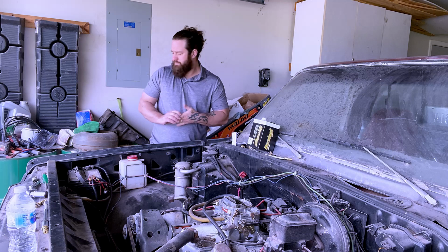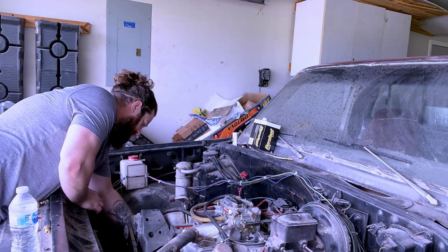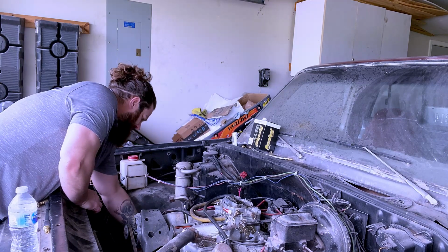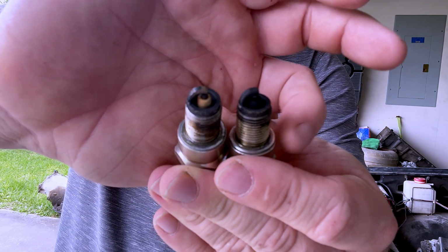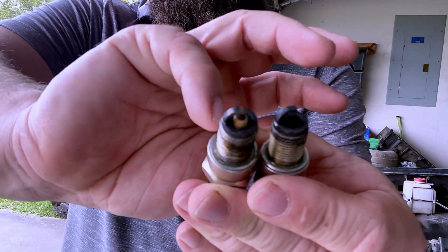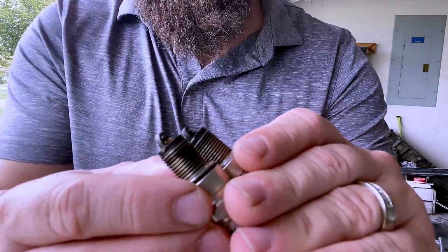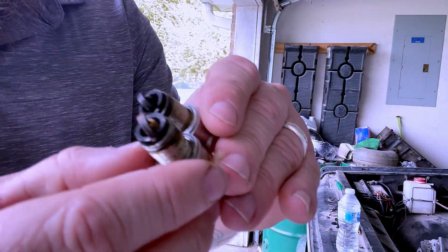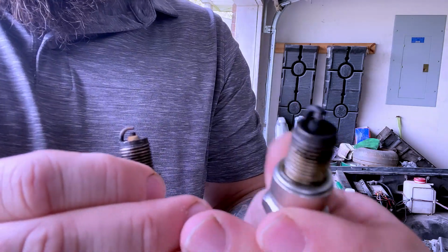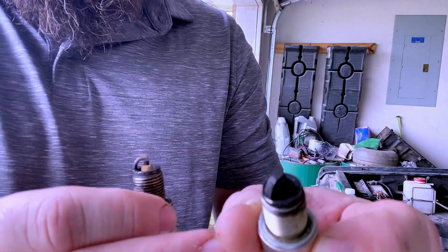But I'll show y'all the old spark plug. So this is the spark plug. This is the number 4 cylinder. This is the number 2 cylinder. So as you can tell, it's not running rich or lean or anything. It actually looks pretty decent because it's got that peanut buttery color to it. So it looks good. But this one is black. It's all black, because it's not firing.